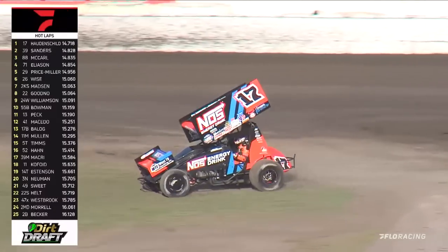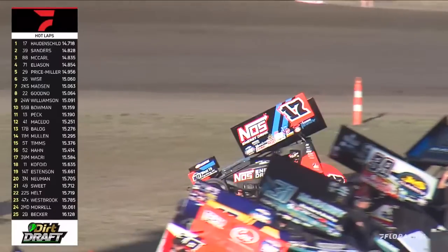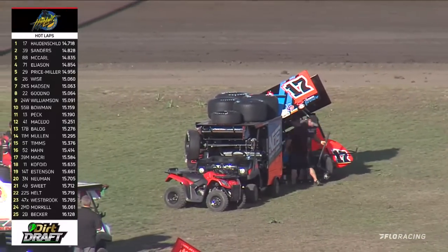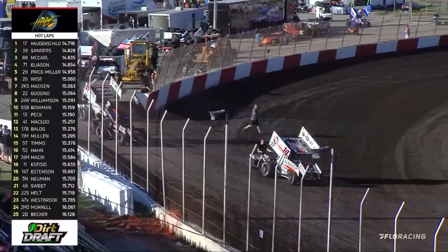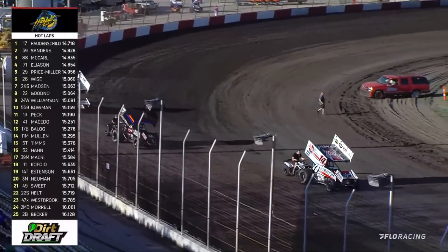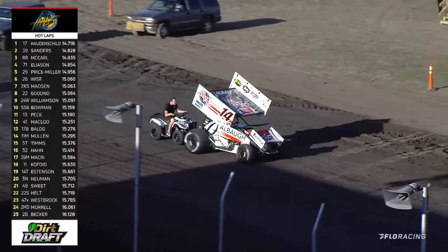Second quickest in that group, 6th overall, was Zeb Wise at a 15.060. He was in that white and blue Rudine Racing number 26, but it's still Hodenshield. Sanders now to second at a 14.828. Austin McCarl at a 14.835 is third, with Corey Eliason and Parker Price Miller rounding out the top 5.